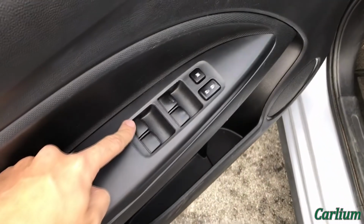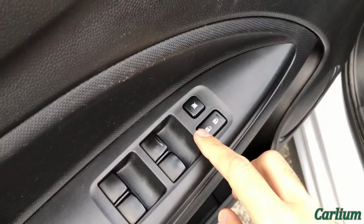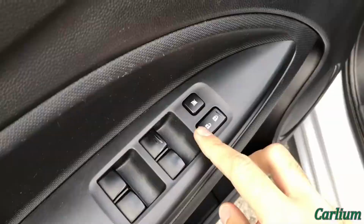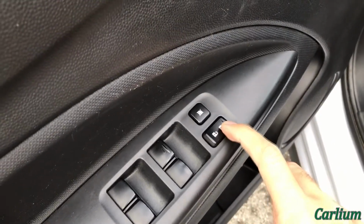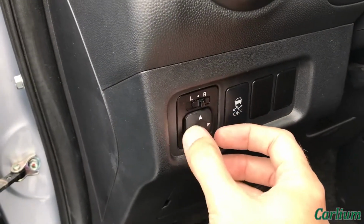For example, it has windows, and the driver can control all 6 windows, front and rear, but it doesn't have steering wheel control. That's an option. It has power locks, but it doesn't have power. It has power locks, but it doesn't have Bluetooth. That would be a lock. And it even has mirrors, but it doesn't have a center locks.